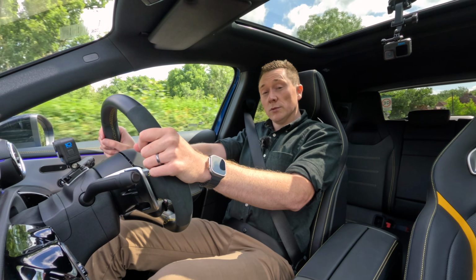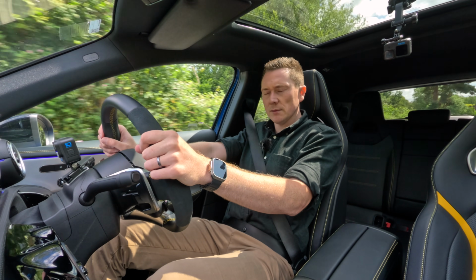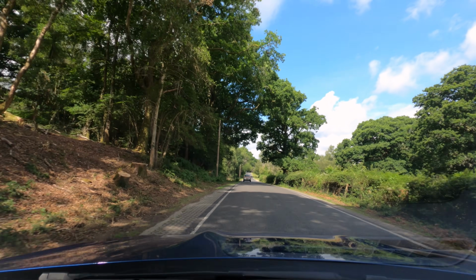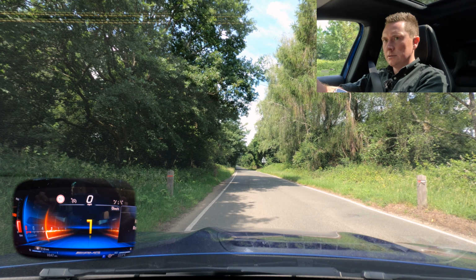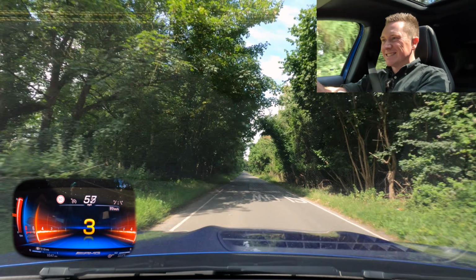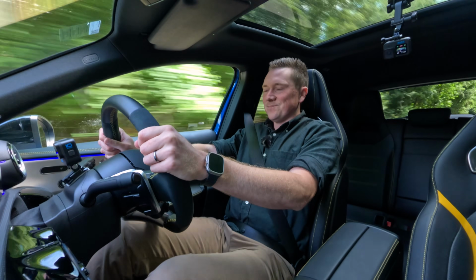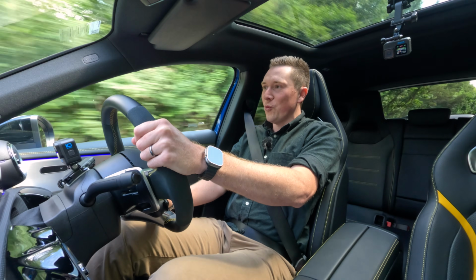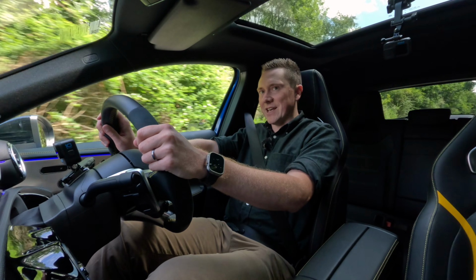Well, I promised you one thing. We were going to do a launch of this car, so let me find a quiet place where we can do this, and let's launch it. Alright, let's see if I remember how to do this. Oh, that is so fast. Couldn't prepare me for that. It's just such a weapon. I've said that a few times now, but it really, really is.